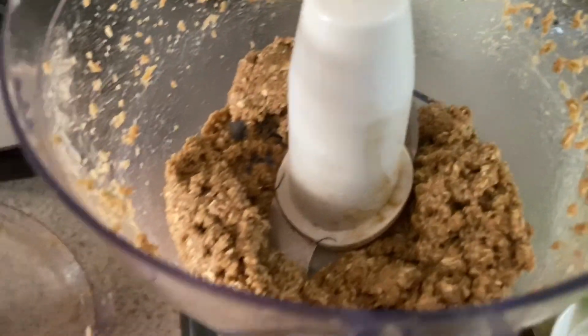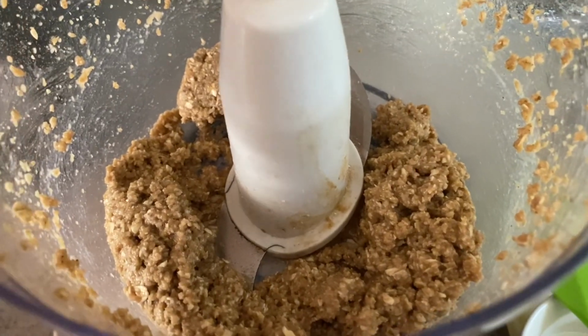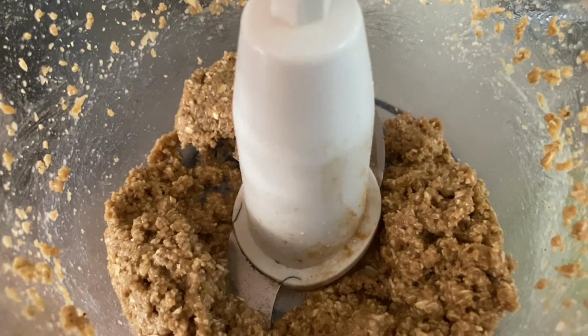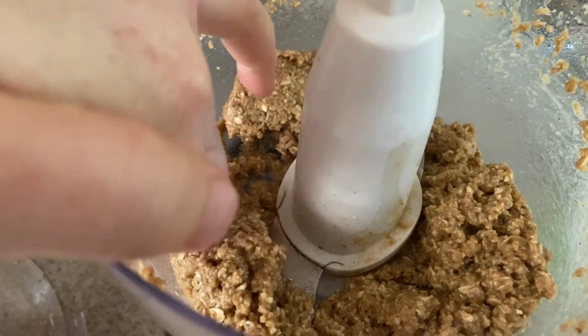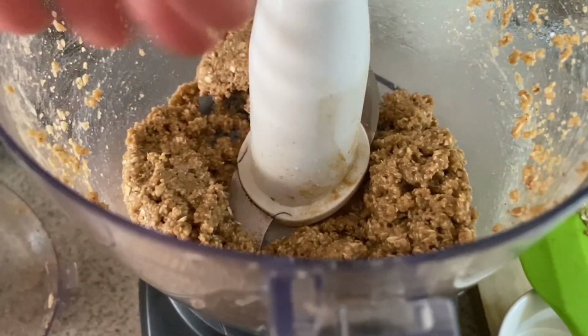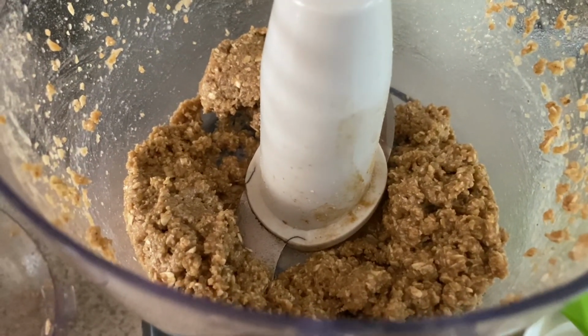I just wanted to show you. I ended up adding about 1/4 cup extra oats because it looked way too soupy. I think that's because I put a little bit more coconut oil in it than I had intended. And this is the kind of texture you want to see, where it's pulling apart and almost balling in a way. So I'm going to use just a regular spoon to take these out and shape them.